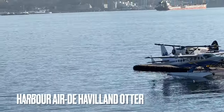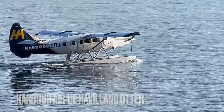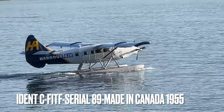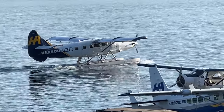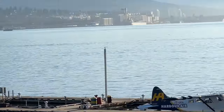This Harbour Air de Havilland Otter is ident Foxtrot India Tango Foxtrot and is serial number 89. She was manufactured in Canada in 1955. That makes this seaplane 69 years old. And it's a wow. She was purchased by Harbor Air in June of 2004. She's a beauty.